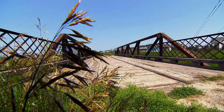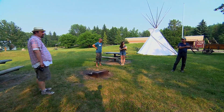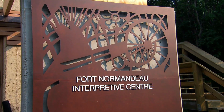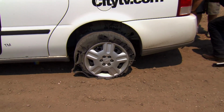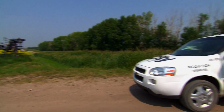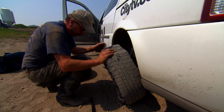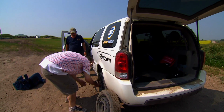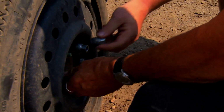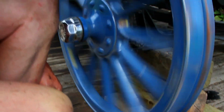About a month before the August 18th departure date, Ray traveled the route with our film crew as a sort of dry run. They found out firsthand how hard the back roads can be even on a modern vehicle, as they suffered a flat tire that day. Now hopefully that would be the worst mechanical trouble they would face on this trip.